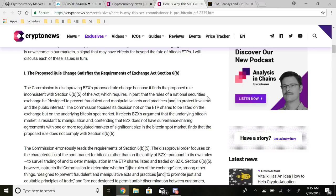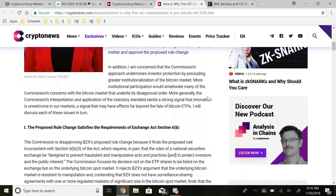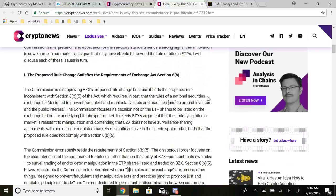So basically, guys, I know that's a lot of institutional talk, but basically what she's saying is she believes it would be not good to turn down innovation, especially in our markets, and she's for it.